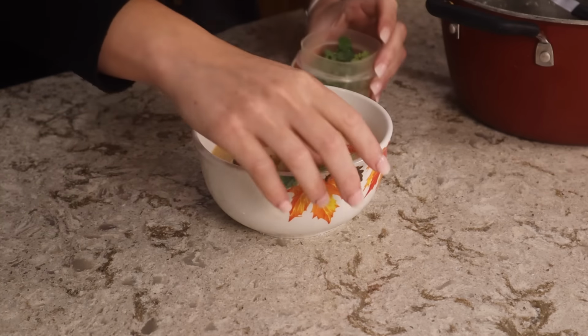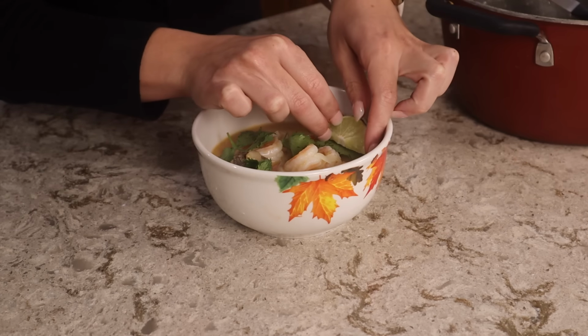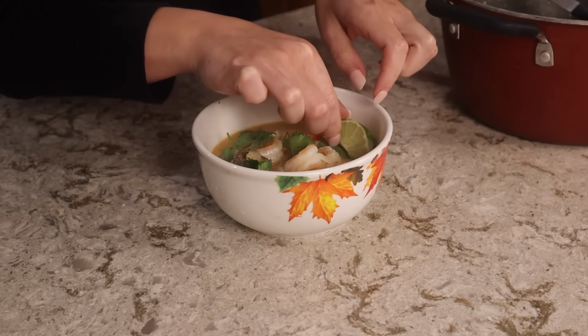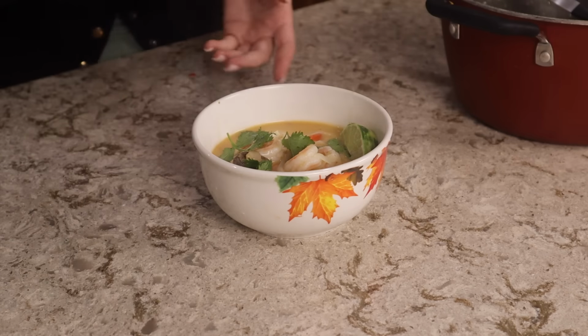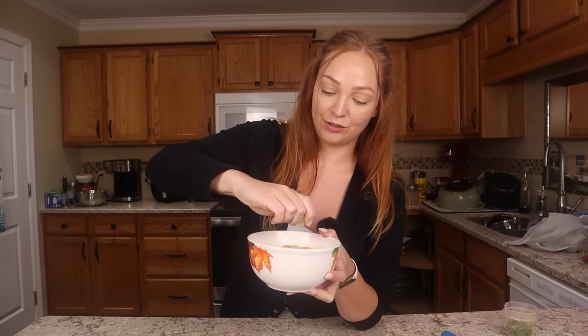Do a little bit of cilantro. And just for presentation, I'm going to just prop a little lime wedge up, but obviously you would drizzle the lime over top. Thumbnail pictures are taken. Let's give it a squeeze of fresh lime juice right over top.